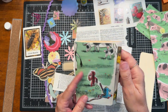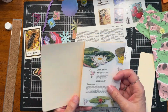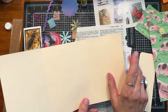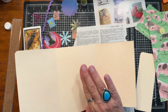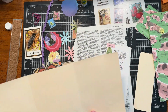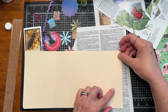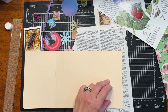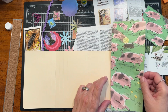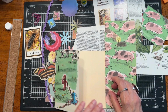Okay. I think that I might round those corners, but I think for now, and I like that book page going on here because this was bent here the way it was folded before, so I think that helps that out a little bit. Okay, we know this is here. Do we want to cover that? Our options are pigs, which are adorably fun.